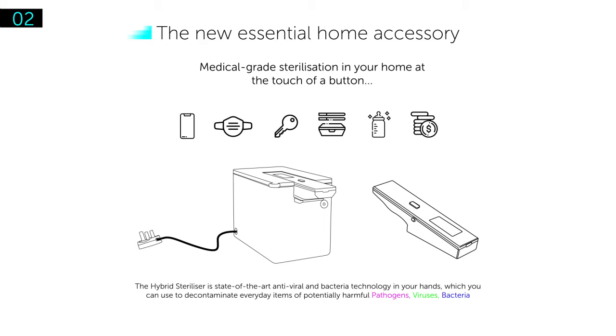I identified a glaring issue of accessibility to effective and portable sterilization in the domestic market. I identified it as lagging behind, while the awareness of viruses, i.e. COVID-19, and bacteria and other pathogens is skyrocketing. So I developed this product to return users' confidence in cleaning and sterilization during a worldwide pandemic.